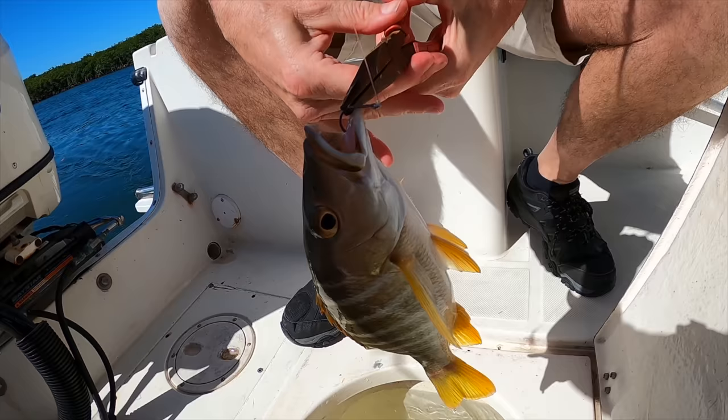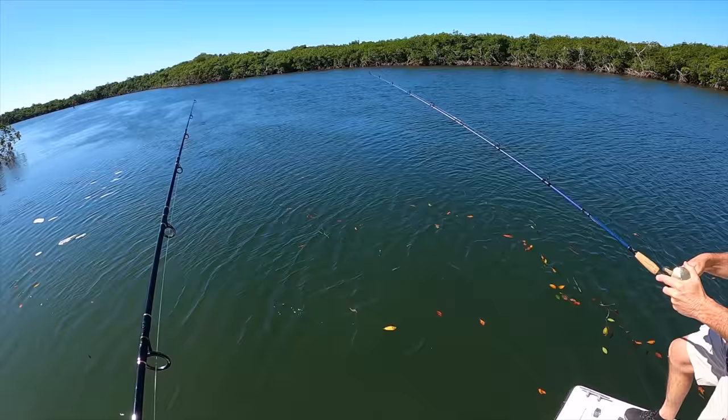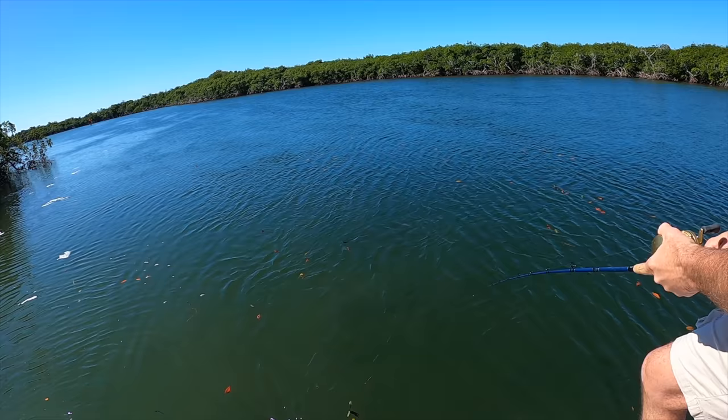All right, I gotta catch a fish. You got another fish on. It's a little one. I can't even get a hook up here. My dad keeps smoking them. Oh, got off. That's the sweet spot. That's the juice. And you got him that fast. That is nuts. I can't catch a darn thing. Another one of those, just a little guy.